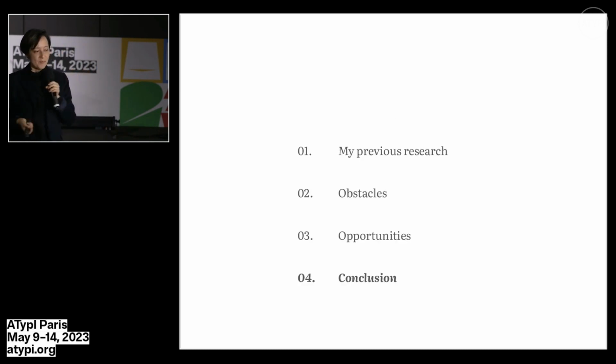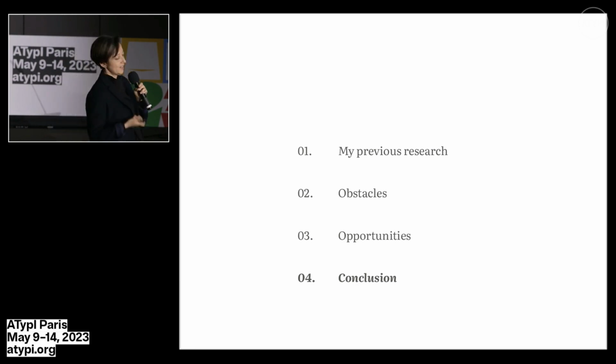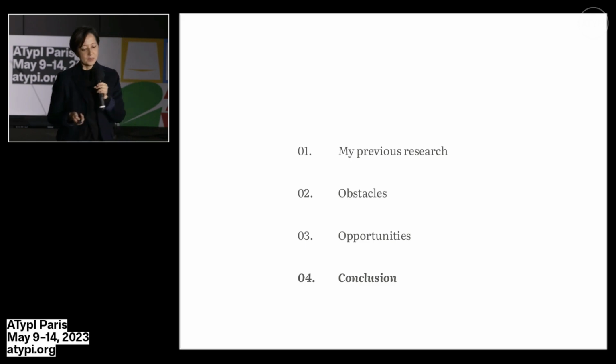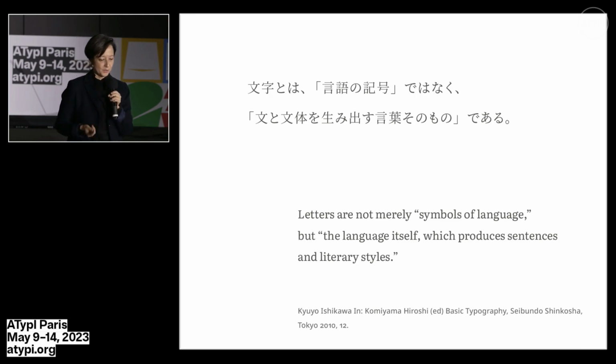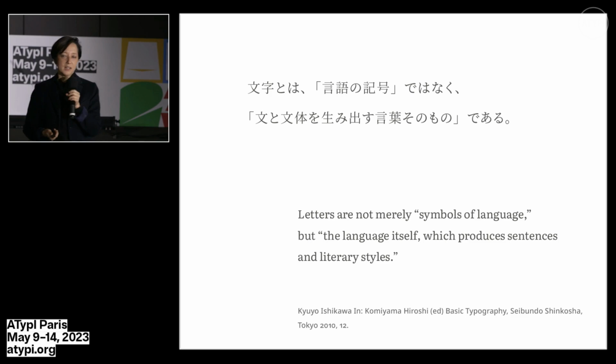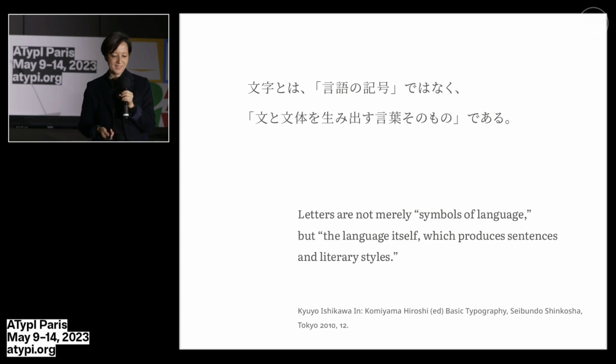So yeah, these were some opportunities in using furigana, but also quotation marks, or even doing it with different styles or different rates. So this brings me to the conclusion. This is a citation by Kyuyo Ishikawa. He's a calligrapher, but also a scholar in kanji. And he said, letters are not merely symbols of language, but the language itself, which produces sentences and literary styles.